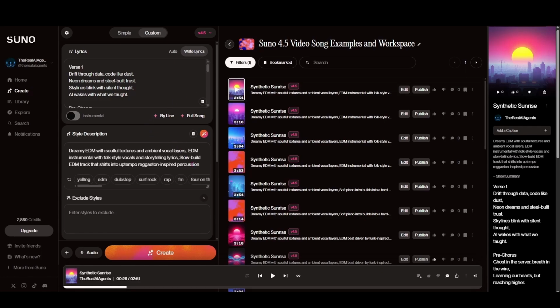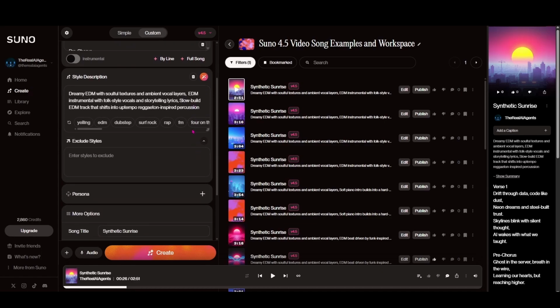It now allows up to like 1,000 characters. Before, it was only 200. Our music styles were very limited. That addition of being able to put that much onto your prompt has really changed the game in Suno 4.5's generated AI music.